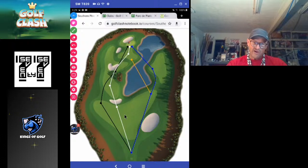But if you're in a tournament and you have to get an eagle on this hole, this is not an option. You have got to get eagles on all of the par 5s in the game of Golf Clash if you're going to try and get a banner. I mean, that's just how it works.